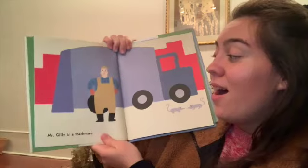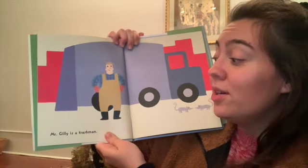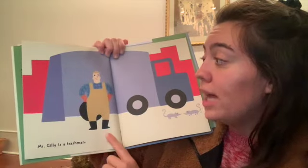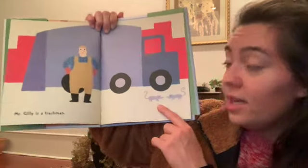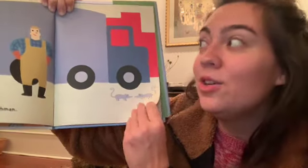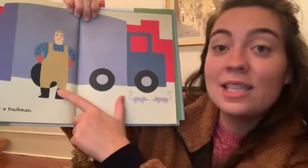Okay, here we go. Mr. Gilly is a trash man. Esto es el hombre de basura, Señor Gilly. And look at this. We have our little friends, the little mice. Tenemos nuestros amigos ratoncitos que siguen a Señor Gilly.